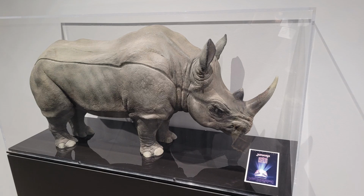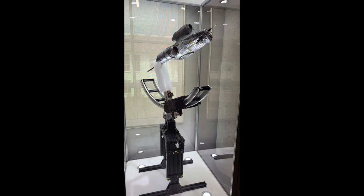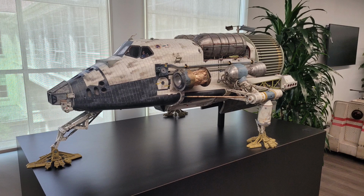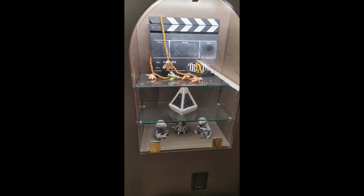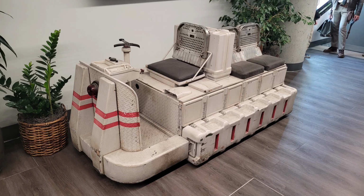The Jumanji, yep. That was a gimmick they used for The Mandalorian, where the ship is actually flying through space. I think that was from Deep Impact. If you look closely, you can actually see Robert Duvall as the pilot in that shuttle. This was a bunch of screen used stuff that they had in a glass cabinet there.